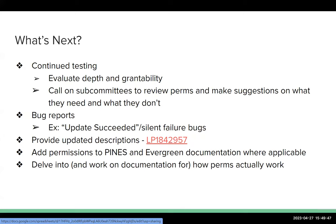So I have been tracking bugs. I think there's already one, and I think it is in relation to shelving locations. There's a silent failure: if you don't have the permission but you edit it, it still says update succeeded when it doesn't actually. There are a lot of interfaces that have that bug, so that might be one big bug report. But then of course, organizing it so I can submit any others that need to be reported.